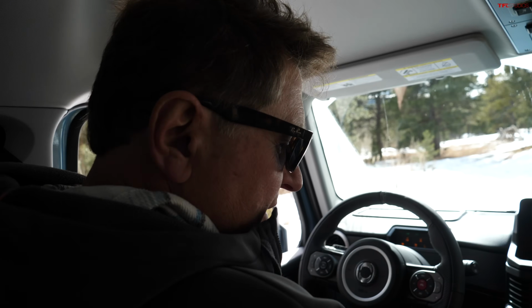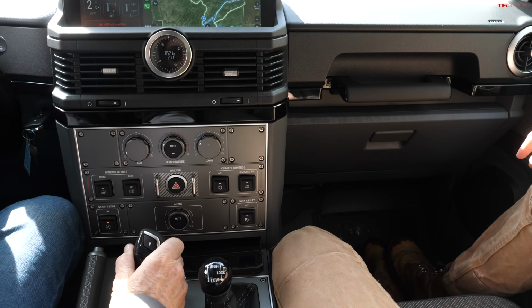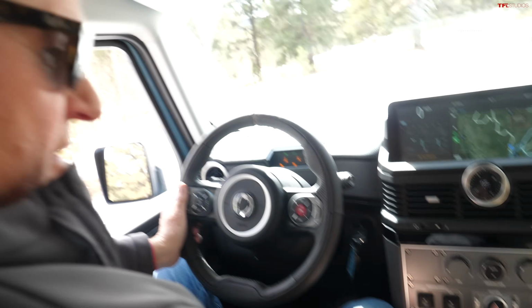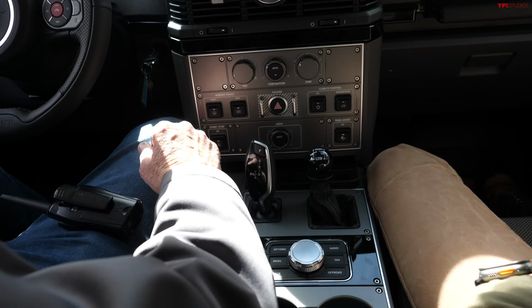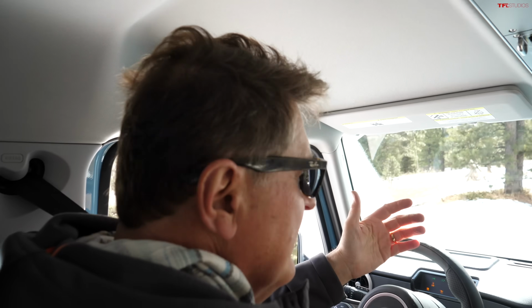I think this may be actually easier if we do neutral. What do you think? Neutral. Come on. There we go. Now back in the high range. We're back in high range. Now we're in drive. Center says it's still locked. Oh, that one. Yep. Off. Okay. So now we're back to normal.